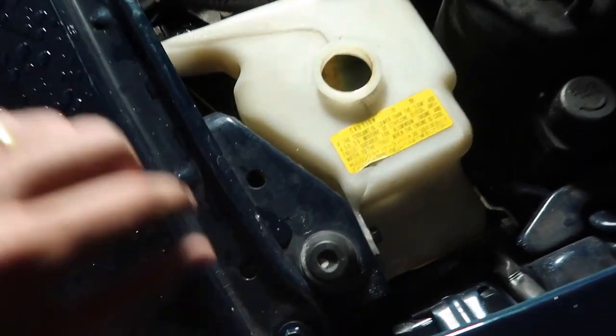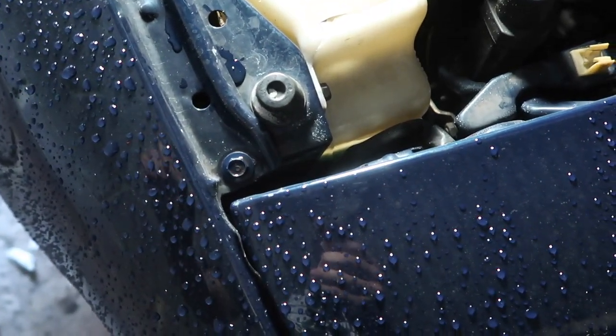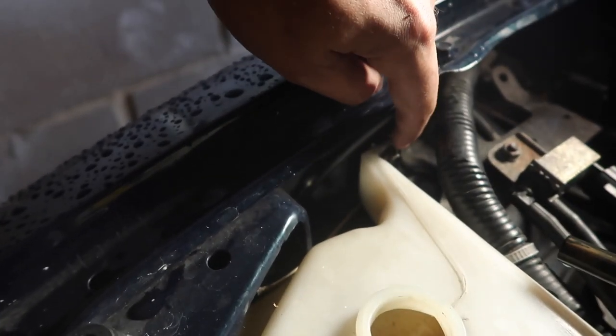But yes, I think these are 10 millimeter bolts, but I will confirm in a few moments, or I will drop in a subtitle. Quickly show you, hopefully you'll be able to see. So you have three bolts for the overflow. You have one here, which you can't really see because of the light, another one here, and you have one all the way down there as well. Like I said, I'm pretty sure they're 10 millimeter, but let me get my ratchet and I will confirm for you once and for all.